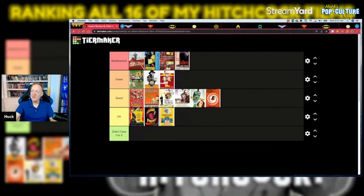And Rear Window also. Didn't know anything about it. It's stunning. What a stunning thing. Oh gosh. I want to say, I'm going to move this over. I feel like my one and two, these two fight it out.